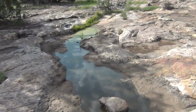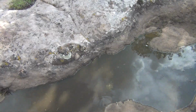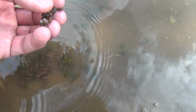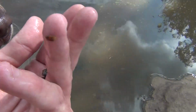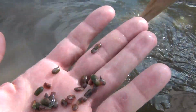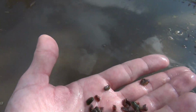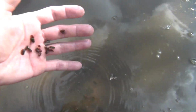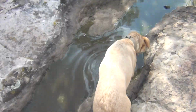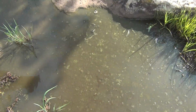But in this other pool over here I found some other little life. Look down here and you see all these little green guys. I don't know what the hell these are. These little guys are full of life. I don't know what they are, but they're moving. They have like little shells. No idea what those are. Now there's some bigger ones over here. I caught one a minute ago.